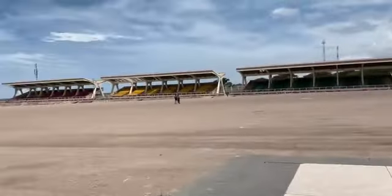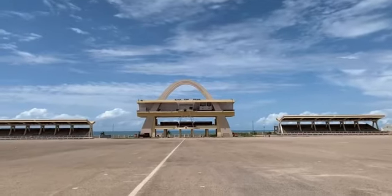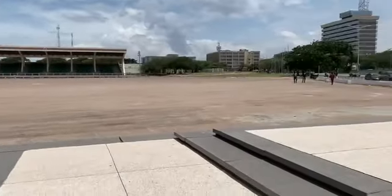And in front of us, you can see the Black Star Square, boldly embossed. You see the structure. You have the opportunity to go inside there. It has a presidential lodge, a conference center, and a conference room. This is a very gigantic thing to see, and it's very beautiful. I have had the opportunity to be in several times, but let me tell you, this place was built by the first president of Ghana, Kwame Nkrumah, of course. And it's built for ceremonial purpose.